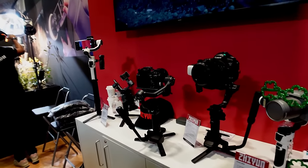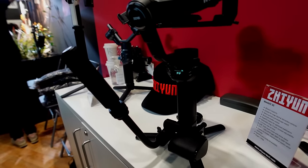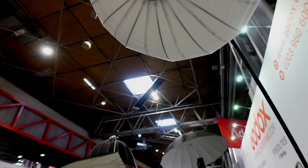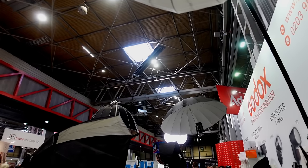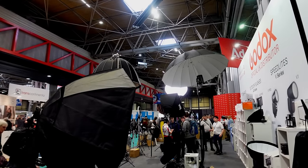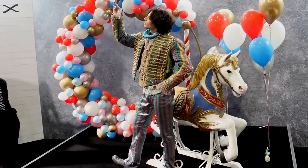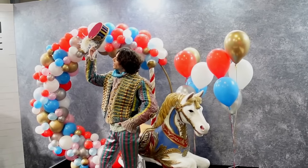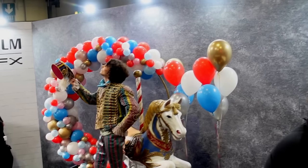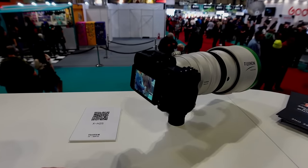So we're just here with the Gimbal man, and he's just demonstrated to me this incredible gimbal with a rest on it. He's saying it does make a very big difference, and I've tried it, and fair play. Thanks a lot. For some major camera equipment. Wow, look at this.